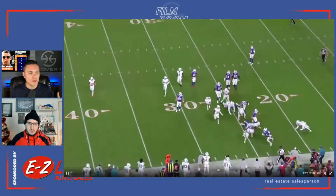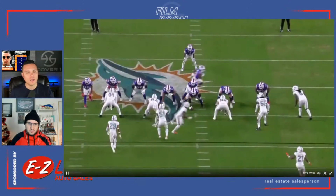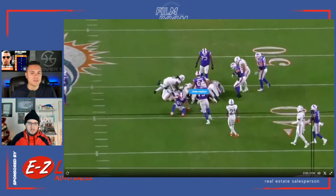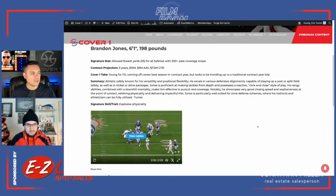You see him coming from depth there to make the tackle on Cook when they played the Bills. His explosiveness at the point of contact, you could tell he relished physicality and delivering those big hits. And that's why I had that big trait for him. It just showed on his film.